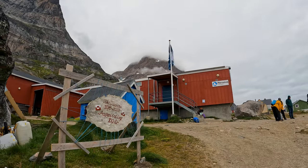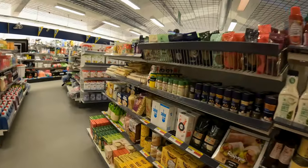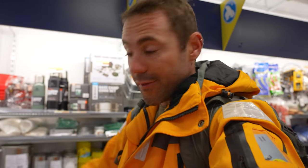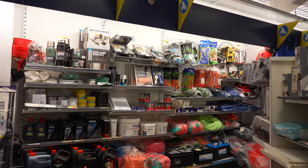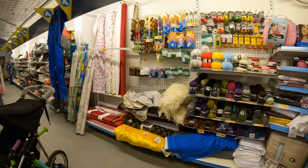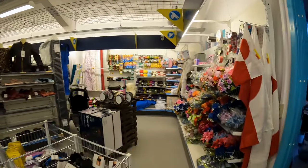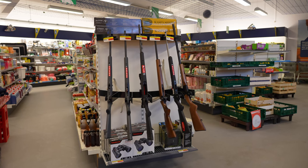This is the general store here in Pillatok, where you can buy pretty much anything you would ever need, from obvious things like food and drinks to cooking gear, thermoses, engine oil, house maintenance equipment, dog food, art supplies. It is fully stocked. Now, we're not going to actually buy anything because supplies are short here in the town and they don't know when the next shipment's coming in. So we'll leave all the stuff for the locals who obviously need it a lot more than we do.